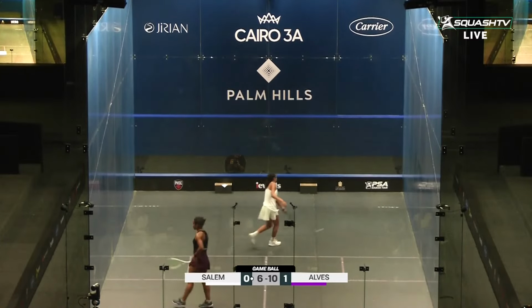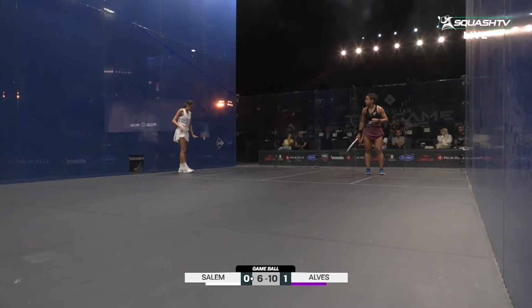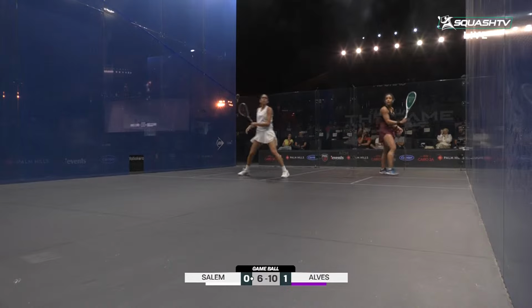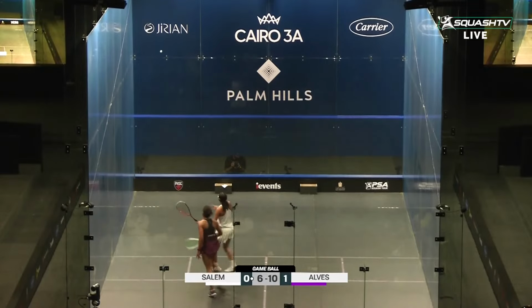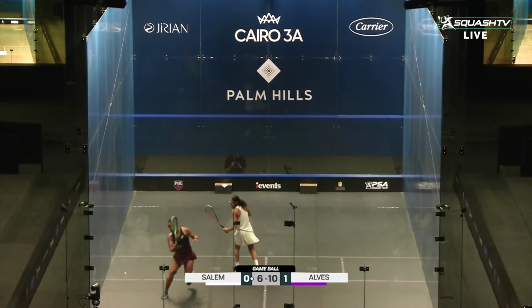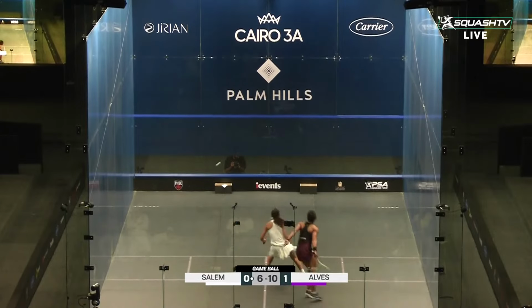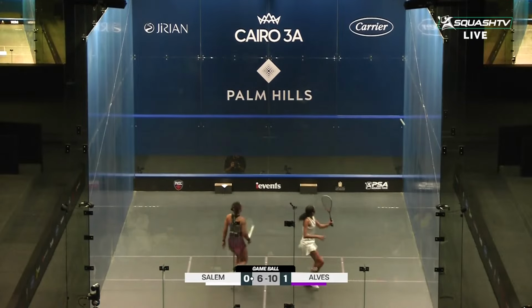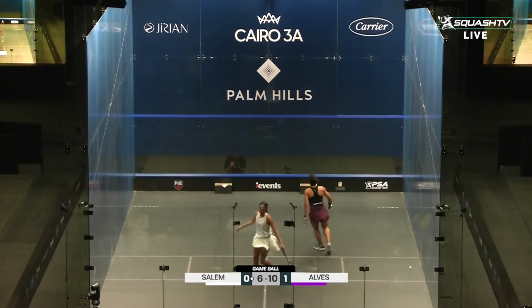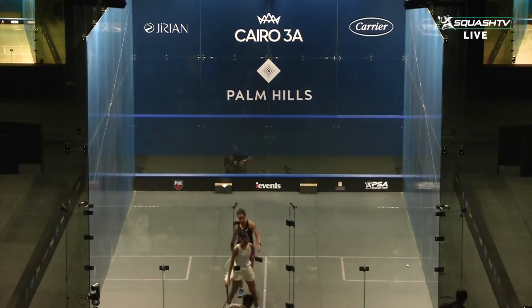Hand out. 6-10, game ball. I was actually thinking, Parky, that there's not one shot from Salem other than the boast that has gone really short. There's not been one drop shot, a volley drop, that's actually been held and then stuck in the front corners. No, and she just tried to play one there and it hit the tin. It was pretty ambitious though.